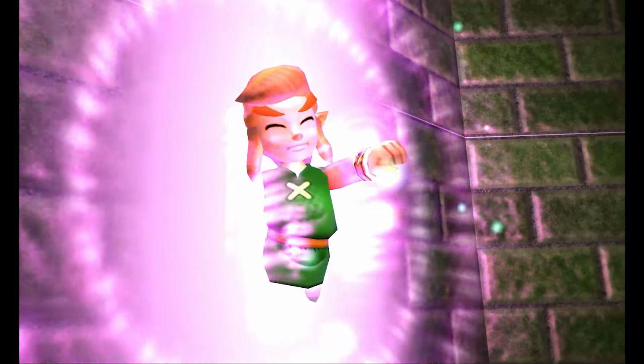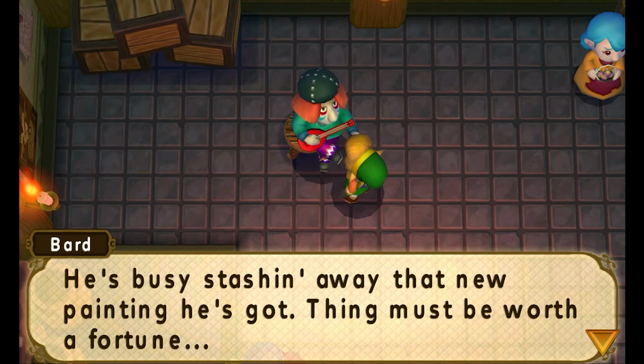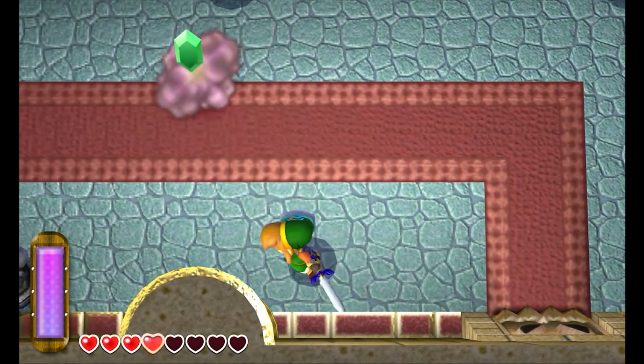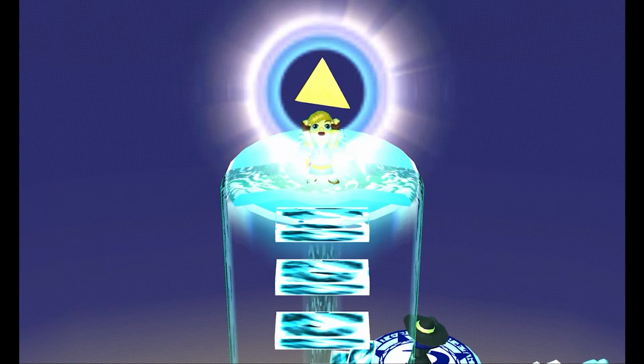Then of course is the soundtrack. And this time, I have no complaints. This is one of the best in the series. As expected, it beautifully homages A Link to the Past with remade tracks, but it also mixes in new ones. But it's the overall sound quality of the music that makes it so incredible. It almost sounds like it's fully orchestrated.